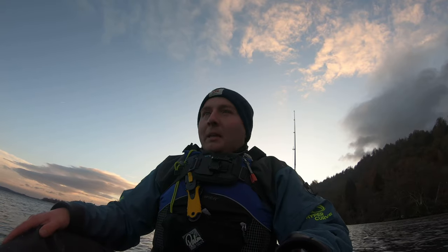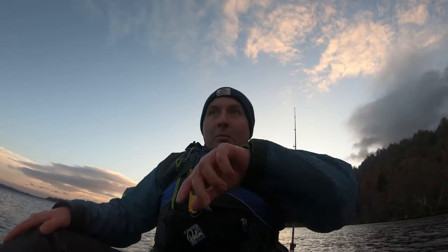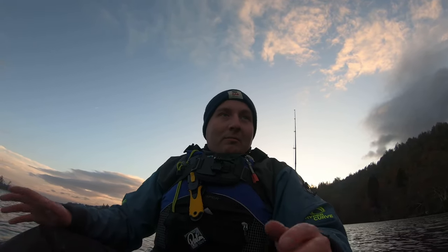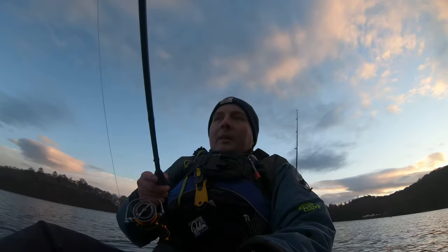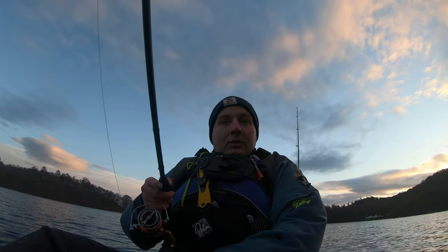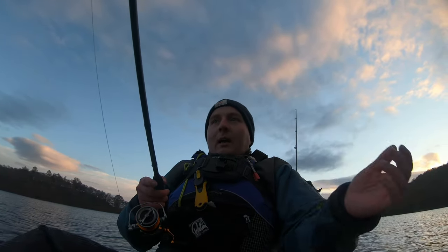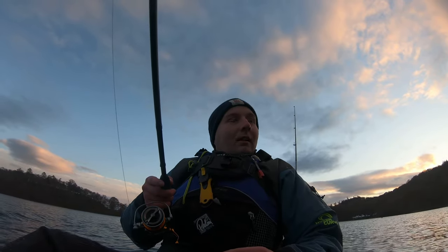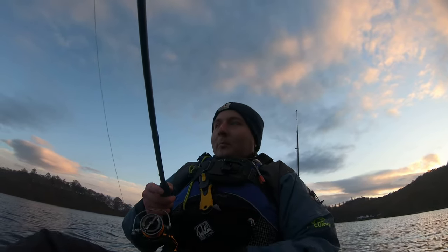Starting to pick up now. Took a wee while to start biting. Probably 2 hours we've been without a fish, and now we've had 2 in the past 10 minutes. So it's going well. But the aim of this game for feeder fishing is patience. It's not a cast and retrieve, you're just sitting waiting. And sometimes that can be frustrating for me.